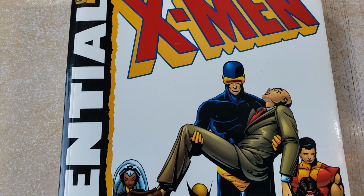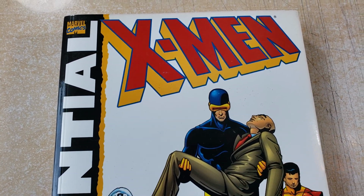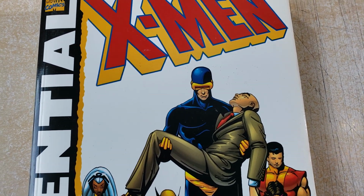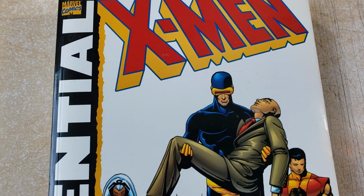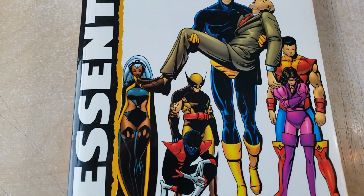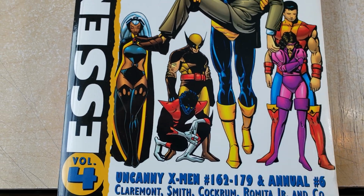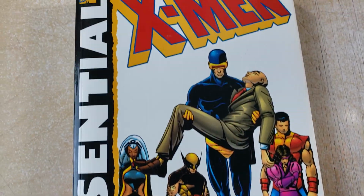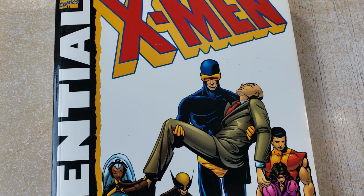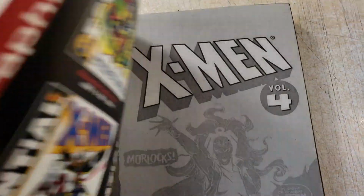So I have a lot of the singles of pretty much everything that John Byrne did up until he stopped collecting. But yeah, I thought what we'll do is it'll probably be a series of videos. I'm really curious about the evolution of the X-Men, and also the transition from Dave Cockrum to John Byrne, up to the bigger explosion, I guess, that the X-Men experienced as it went along.